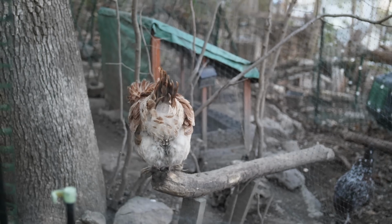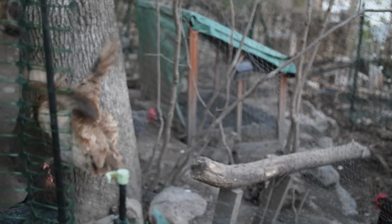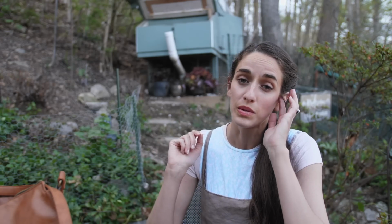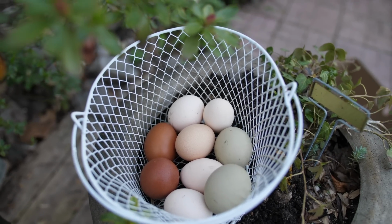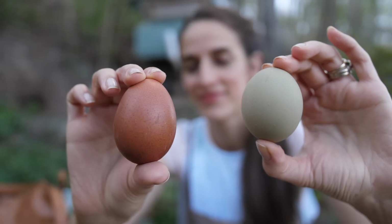Hey, crazy girl. That is what a broody chicken looks like. I just had to wrestle these beautiful eggs away from her. This is Lizzie, she's an Easter egger, and this is one of the black copper marans.